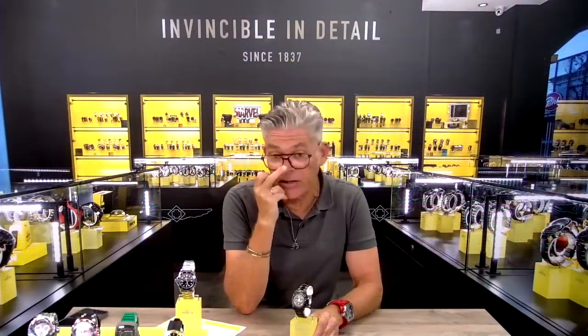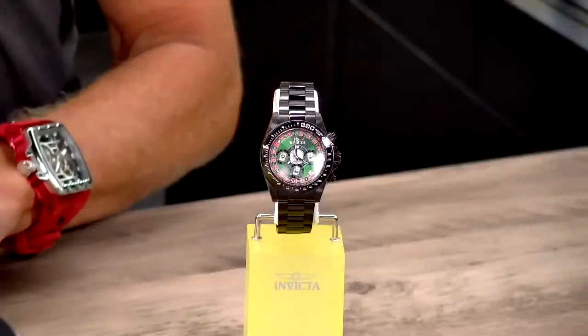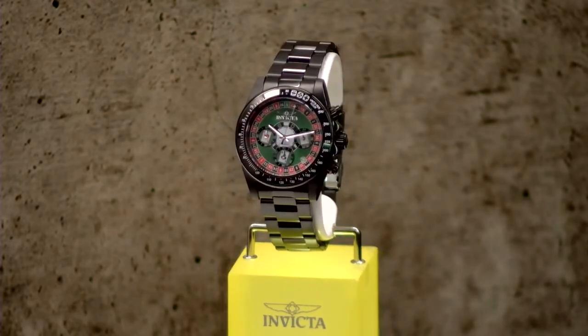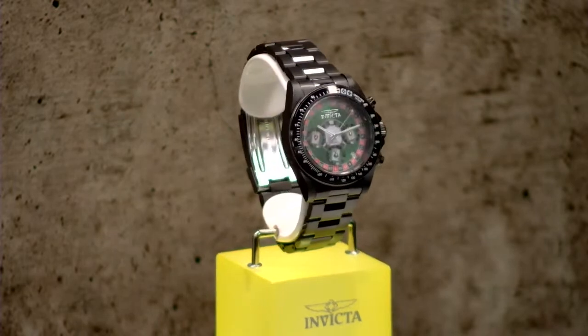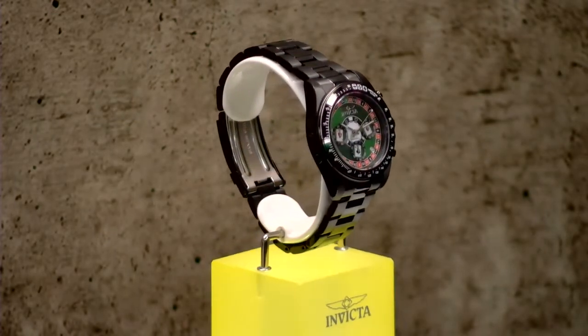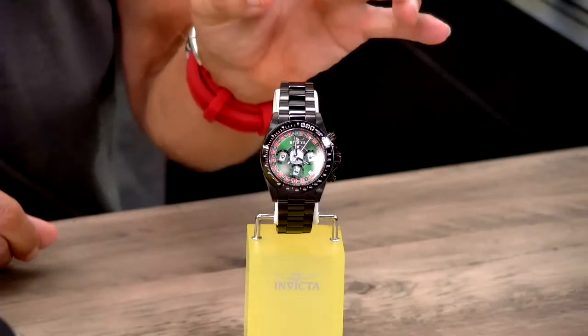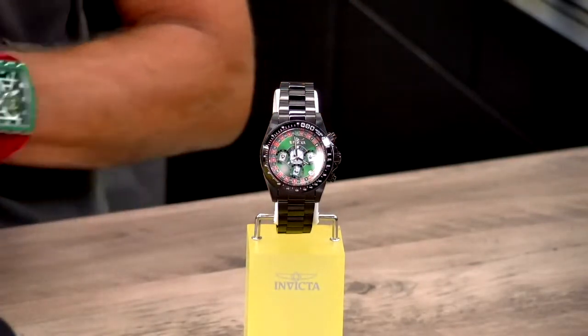Another Speedway execution, Rene, in an all-black variation with a very typical red, black and green dial. As you can see, we are talking again about a model with a case diameter of 39.5 millimeters. So really accessible, very comfortable to wear. Full stainless steel execution with the casing made out of stainless steel and the band as well. Fully solid, so the links will fit your wrist like a glove.